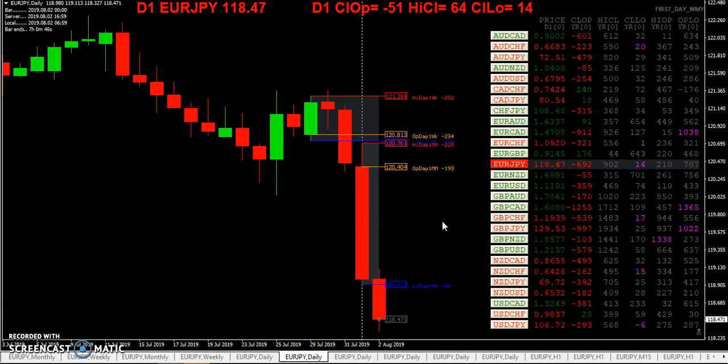Here we have the daily chart. And if you note, this was the first day of the week. Here's the first day of the month range. You see we once again exited that first day of the month range here, showing you how you can use that first day high and low as a trade trigger.